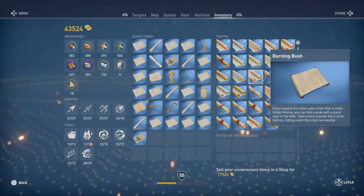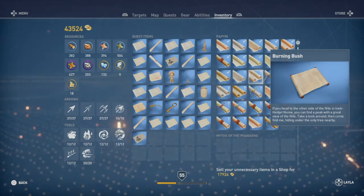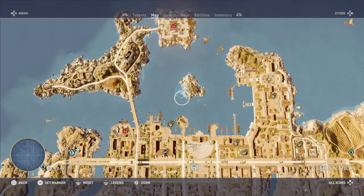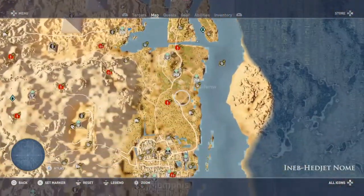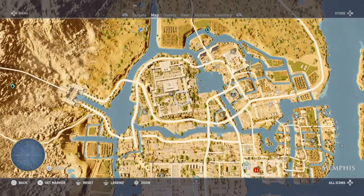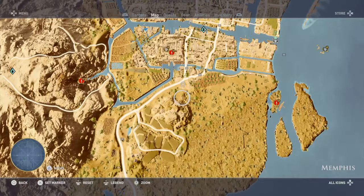Right, so the next one I'm going to be looking at is Temple of Sobek. Temple of Sobek, I think that is the Memphis. It's the Temple of Ptah. Is this the one that's the Palace of Ipris? Where is the Temple of Ptah? Forgotten now. Sobek.